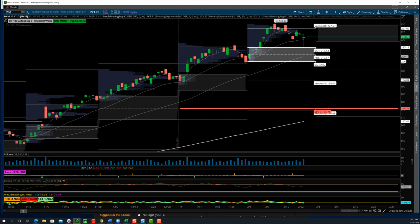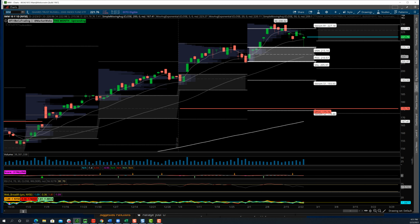So, I think that this wasn't just a one-day phenomenon, right? There is some rotation going on, right? Bond yields are going higher. The bonds were higher again. Bond yields went higher again today. So I think you kind of have to pay attention to some of these levels.